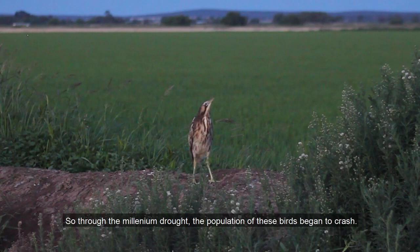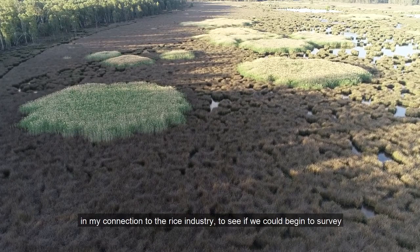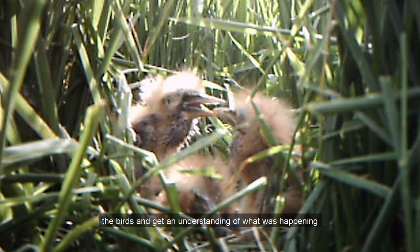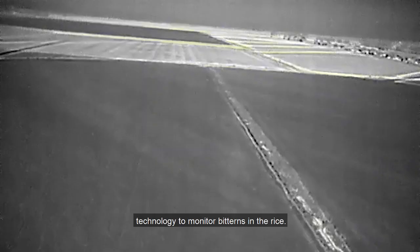And in response to that, BirdLife Australia contacted me in my connection to the rice industry to see if we could begin to survey the birds and get an understanding of what was happening in the rice habitat situation. Support for our rice work enabled us to purchase thermal drone technology to monitor bitterns in rice.